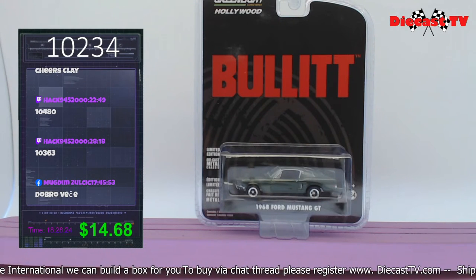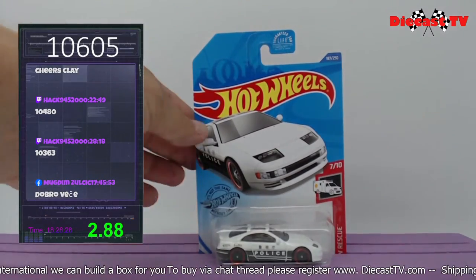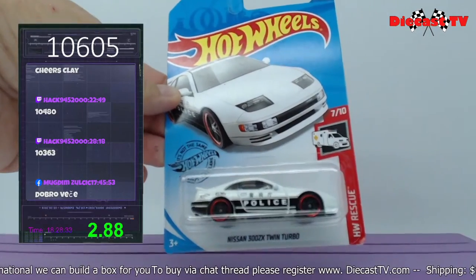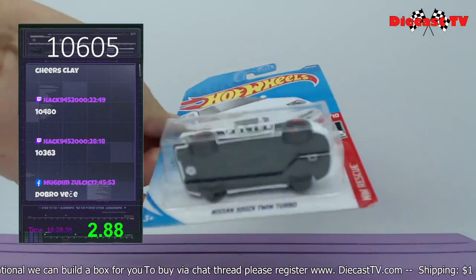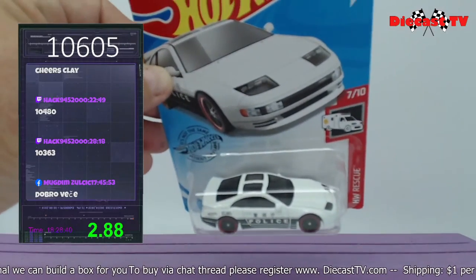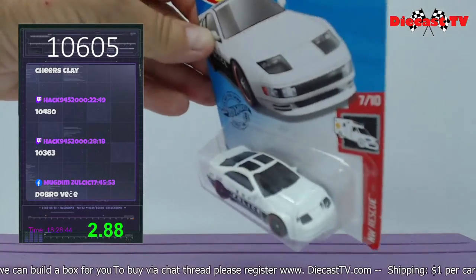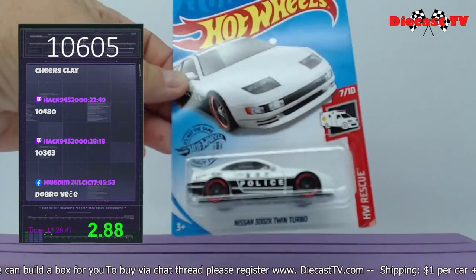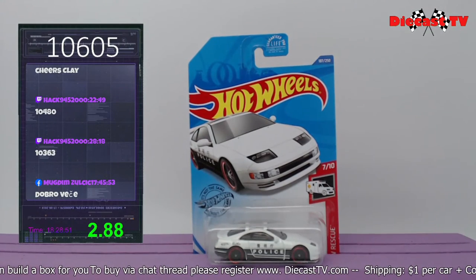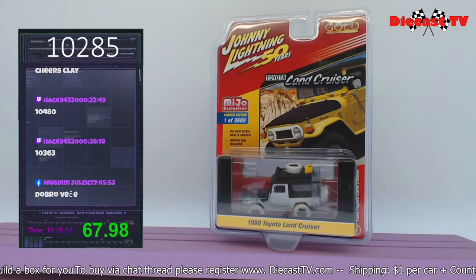So that's number 10234. Well, this is a pretty little different cool one right here, folks. We have Hot Wheels Rescue, the police car. You can see the Japanese graphics up there. Here we go. The Nissan 300ZX twin turbo. Little dual sunroofs up there. Not quite T-tops, are they? All right. If you'd like this one, just go ahead down in the comments. Type in 10605.